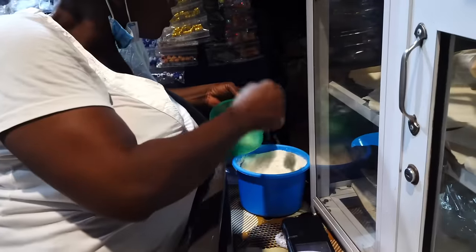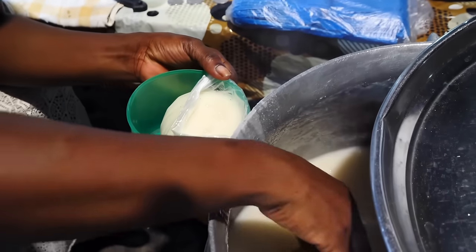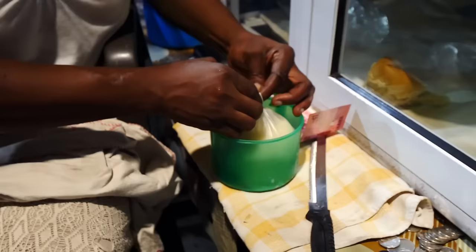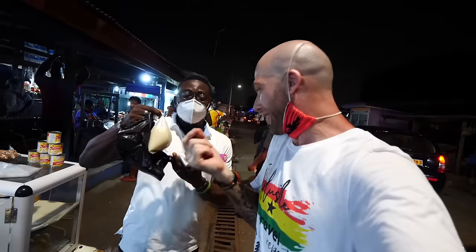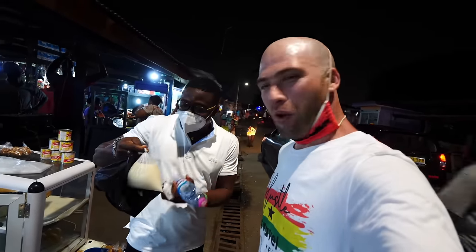So one of the most local dishes in all of Ghana is porridge, obviously. Yes, this is why, very affordable, porridge. Right? Yeah, very affordable. One cedi. So one Ghanaian cedi, yes. Basically, it's for this. Woo! Yes, it's on fire. It's hot. Too hot. I was gonna try it now.